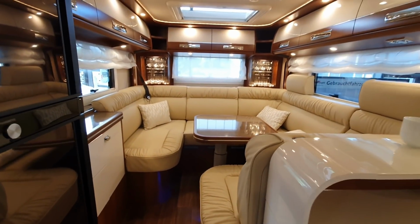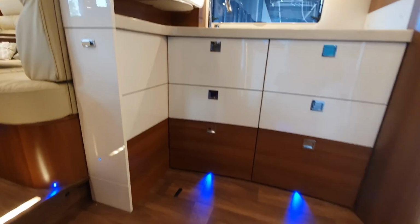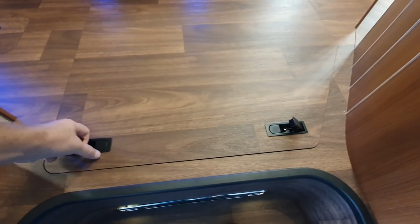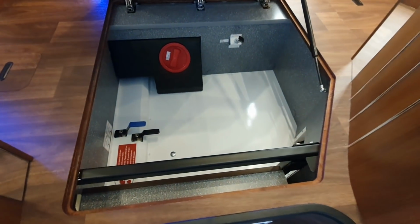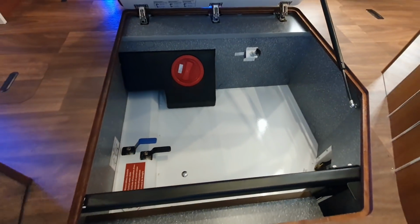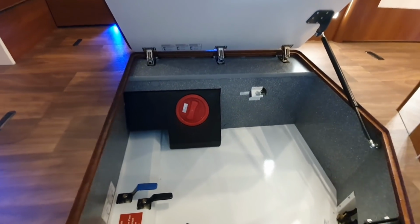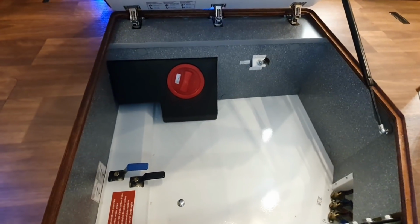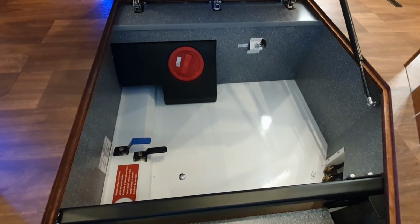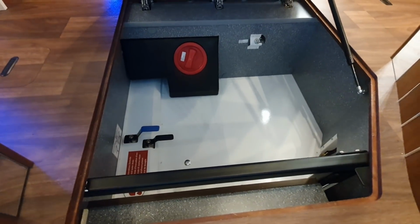And as you come into the vehicle, we've got this, part of the double floor. Although I don't see the logic of having the black water tank there like that in the double floor. There might be a very good reason, but I don't know what it is. And there you can release the water if it needs to be from there.